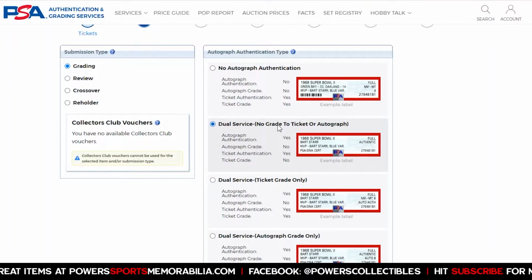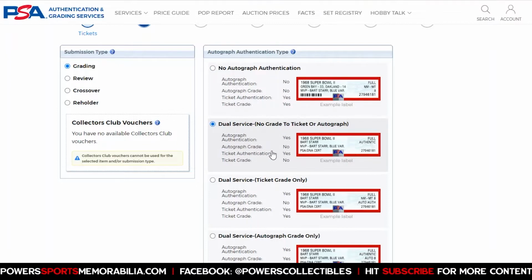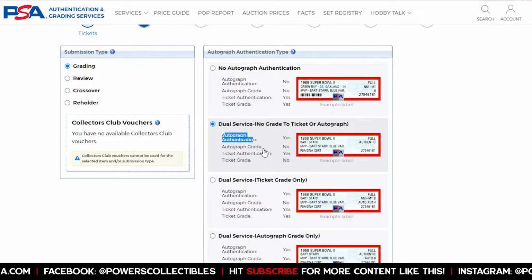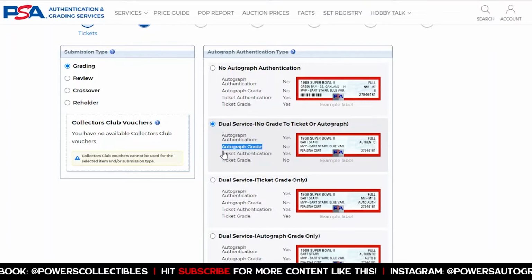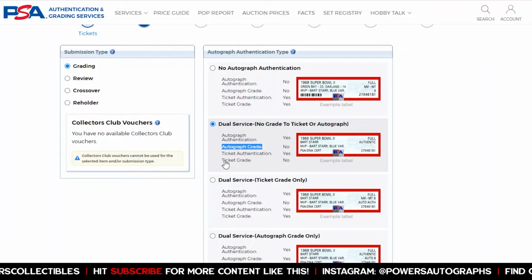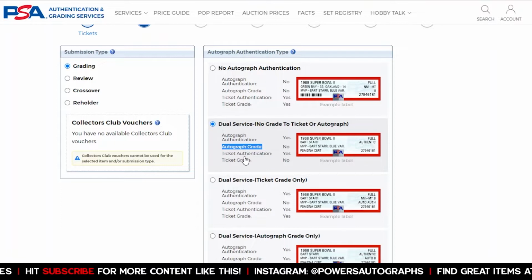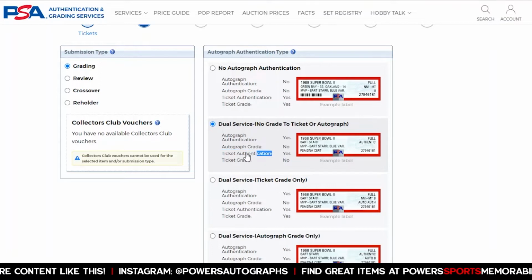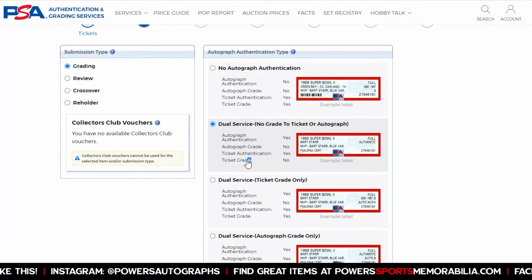Next up is the dual service here. Okay, no grade to ticket or autograph. Okay, so you want the autograph authenticated. Okay, we want that, but you don't want the autograph graded. Let's say it's not a great autograph. The Sharpie didn't work well. It's not going to 10, so you don't want to grade the autograph. Okay, that's what you're going to be using right here. But you want to have the ticket authenticated for sure, but you don't want the ticket graded.